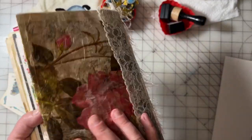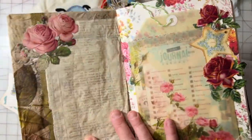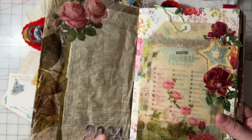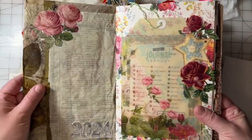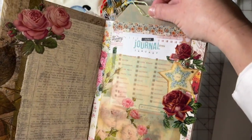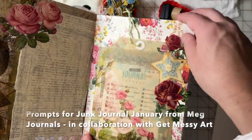So this is the journal, and let me show you what I've done so far. I haven't added anything to the front yet. I'm waiting for something to kind of speak to me in terms of what I'll add on this page. But I do have this front pocket here. This isn't one of the prompts, but it's where I hide my little cheat sheet for prompts. So that's super handy.